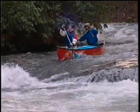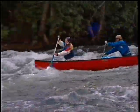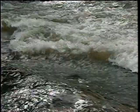If the waves are large, you may want to route your canoe just to the side of the peak so you don't swamp. Occasionally, a wave or two will appear in isolation instead of in a chain of haystacks. If the current moves on through the wave without any visible loss of momentum, you should have clear sailing.